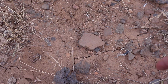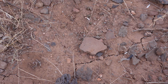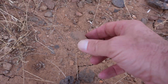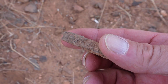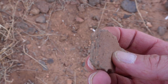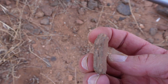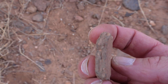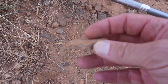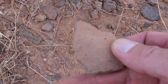Now, if you're out and about in the wild and you find a piece of pottery, or you think maybe it's a rock because there's no real color or anything to it, the best way to tell is to look at the sides. You'll usually see some grain or small rocks or pebbles inside of the actual pottery itself. That would be a giveaway that it's not a rock and that it's actually pottery.